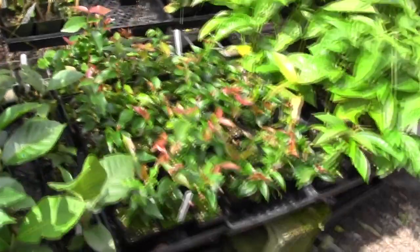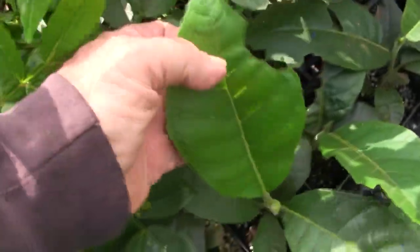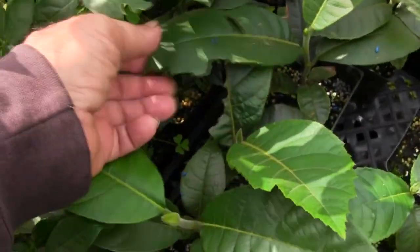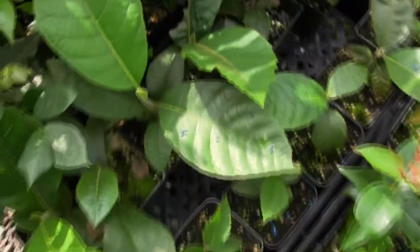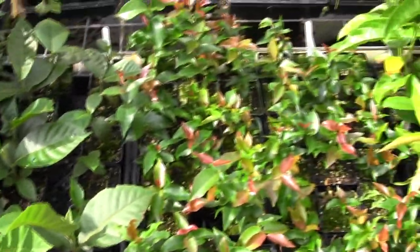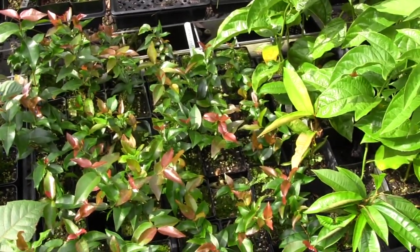Next thing, check for damage. Right here, for instance, see that? This meringue got chewed up. Oh, it's even worse here. Now, the other day I went through here and I took that flat apart and I found two slugs in it. I don't see any new damage, so I guess I got them.